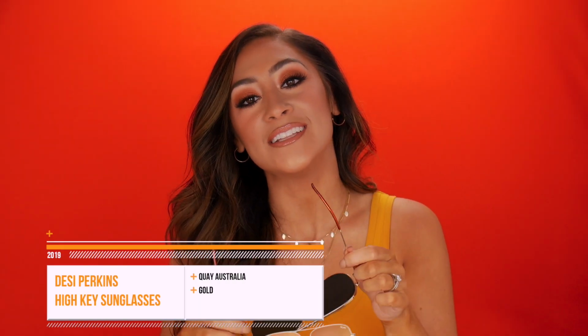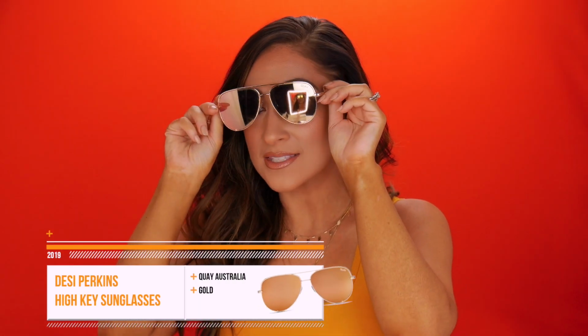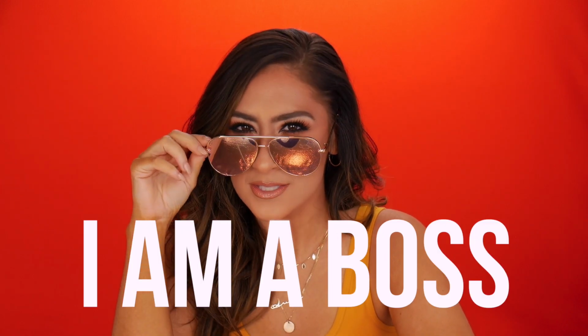So where to start? If I had to pick one thing that was my summer must-have, number one favorite thing from this list today, it would probably be my Desi Perkins high-key sunglasses, the original gold pair. These babies are just amazing. I mean, look at them. You put them on and you're instantly like, I am a boss. I feel like these give you a confidence booster.